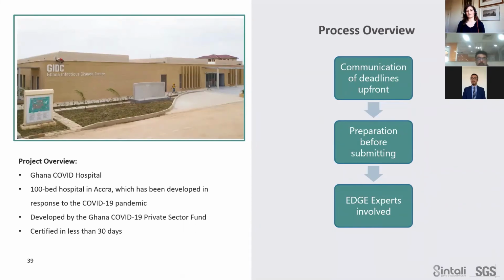And again, some of the processes that they implemented to be able to do that was communicating deadlines up front. This was really important. They came to us, they said, you know, we have this really important deadline. We need to get this done by X date. Can you help us? Can you make it work? And again, as I said earlier, the earlier that you can communicate the deadlines, the more likely it is that we can help you meet those to really make everything work smoothly.